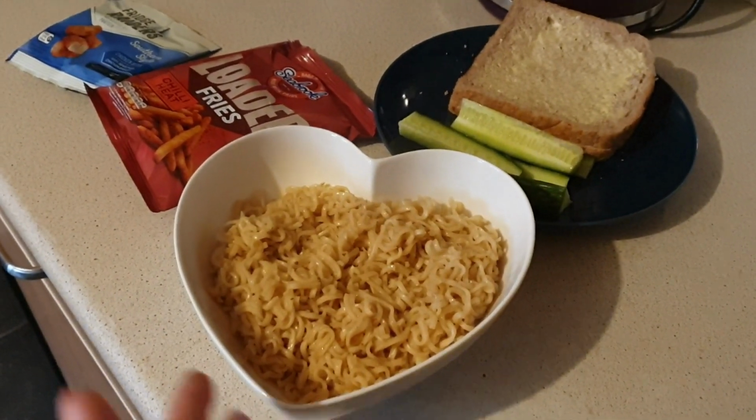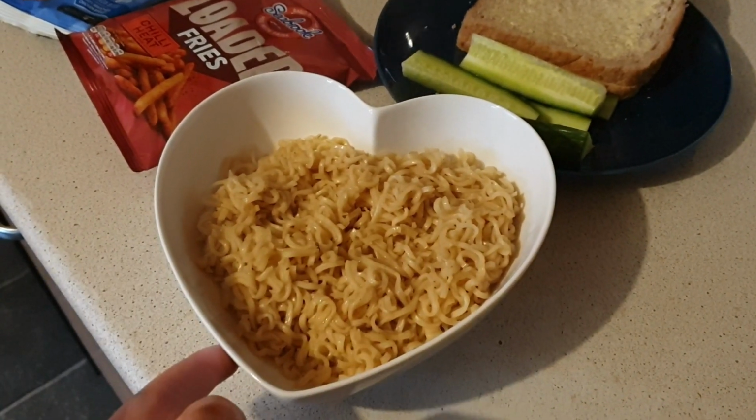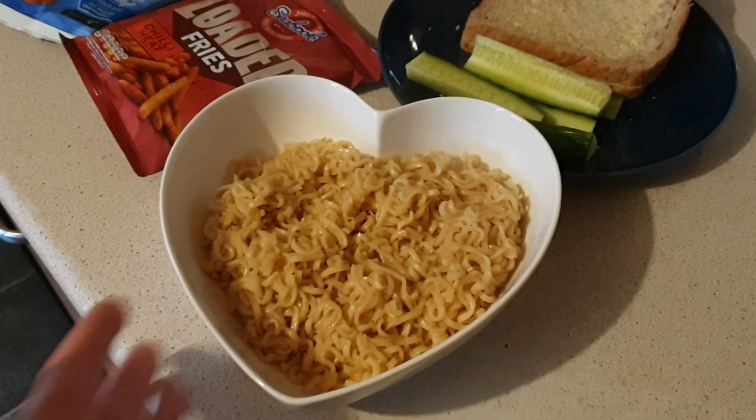I wanted something hot, so I'm having noodles again. These are the chili chicken ones, which are 2 syns. I've not tried these ones. They're the low fat ones, so they're only 2 syns.